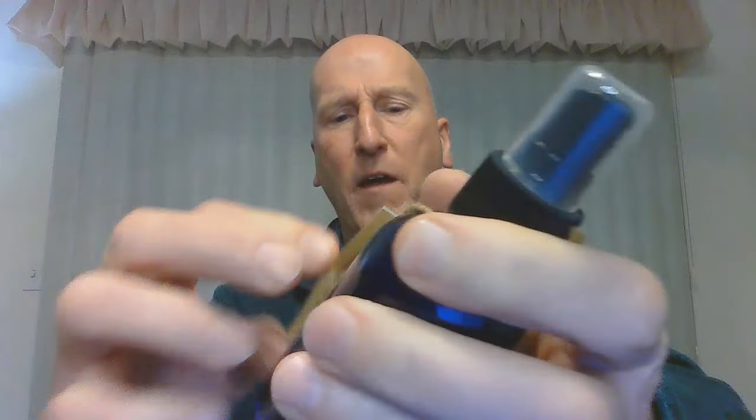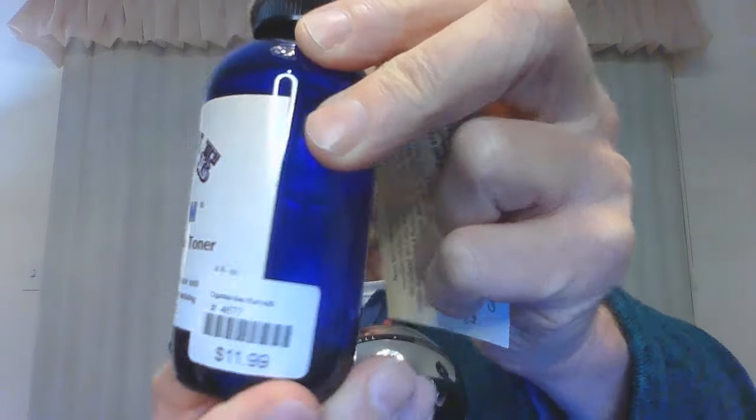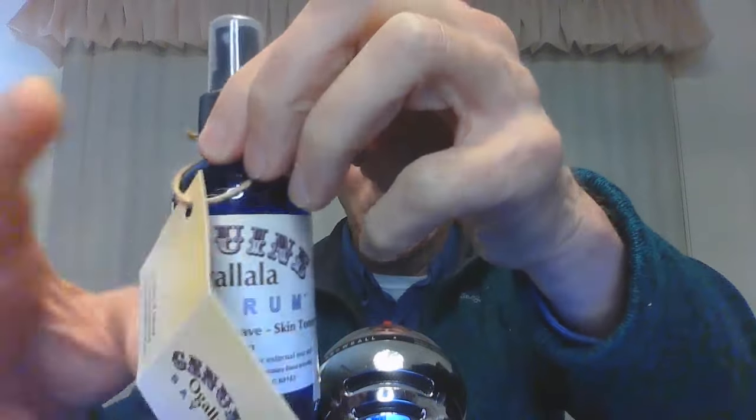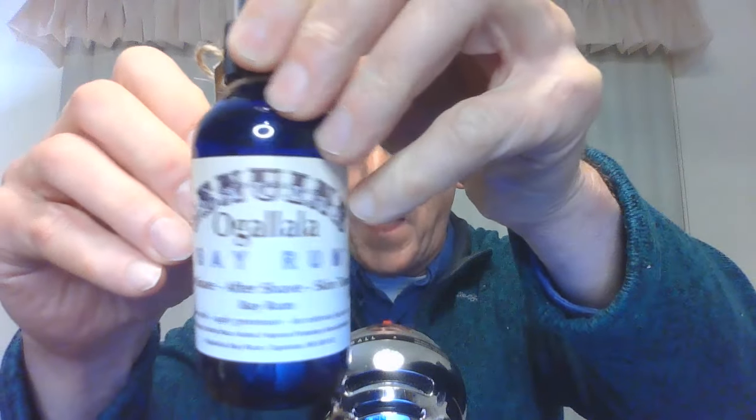And of course, here is the Bay Rum aftershave right here. It comes with a spray top right there. And the price on this, $11.99. How about that? Now, this is a pre-shave, aftershave, and skin toner. That's how they're marketing it right here. So really looking forward to using and reviewing this one.